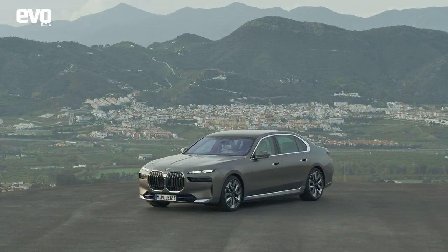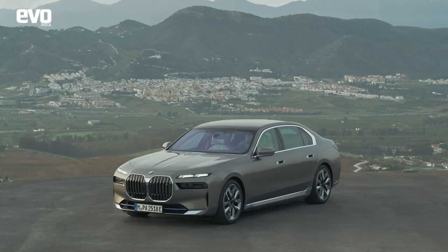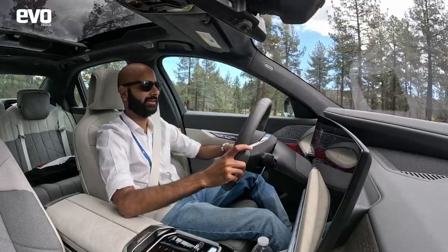So this is not going to be an affordable luxury car, but you know what? If you can deal with how it looks, it is a fabulous car. And the good thing about owning one is when you're sitting inside it, you don't have to look at it from the outside.